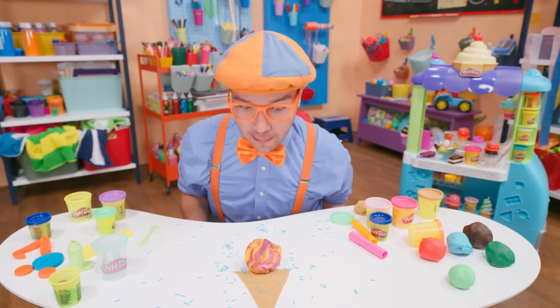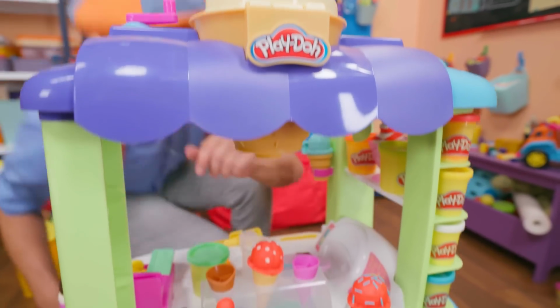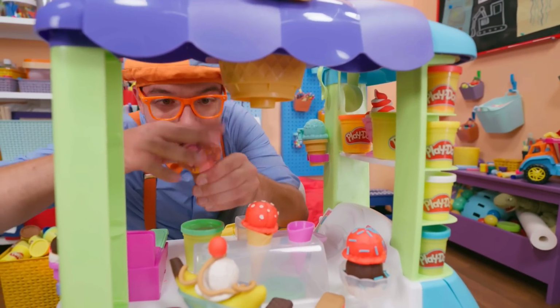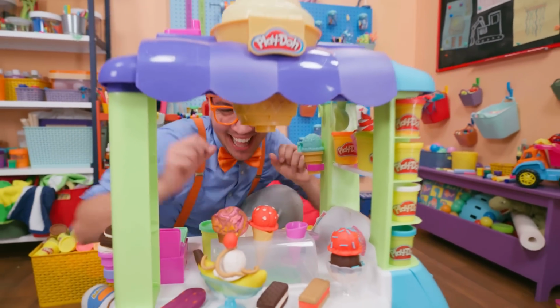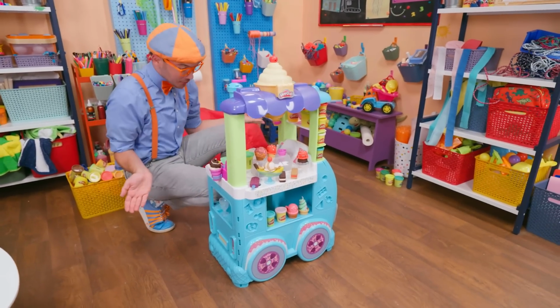That doesn't look quite right. Ooh. Perfect. Whoa, check it out. It's a Play-Doh ice cream truck.